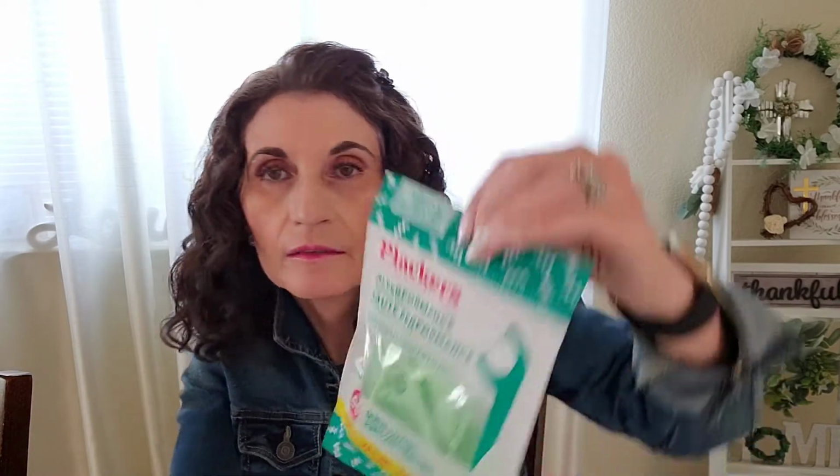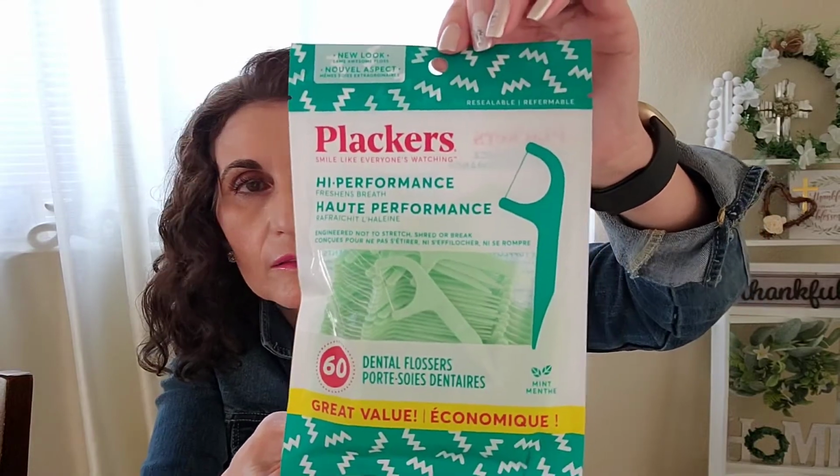And then keeping on that same theme, my son likes these Plackers dental flossers. There are 60 in this pack. Mint, the mint flavor, I guess. So I got him those. These are nice. I prefer the ones that are just straight, but they're not for me.